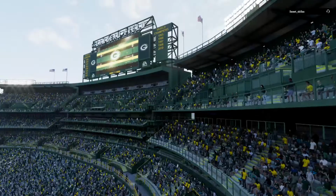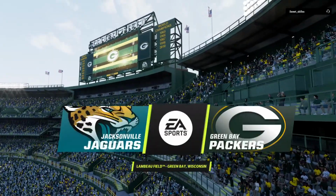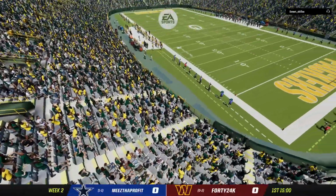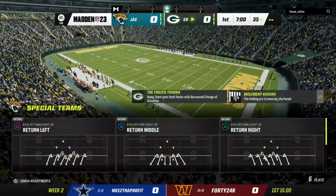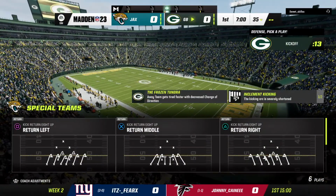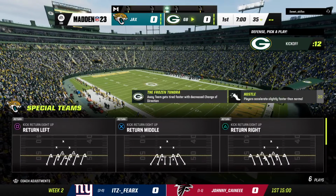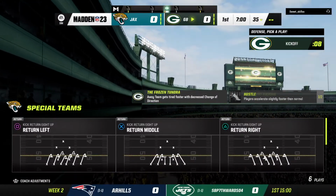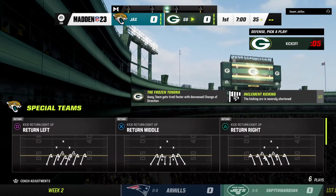There's a look at one of the most iconic sports venues in the lower 48, built back in 1957 under the title of City Stadium. We are at Lambeau Field in Green Bay, Wisconsin. Today, after a crazy opening weekend, it's on to week 2, and we've got a good one here between the Jacksonville Jaguars and the Green Bay Packers.